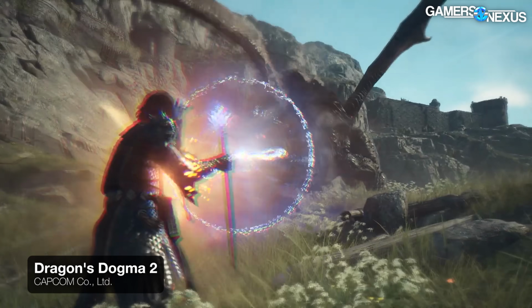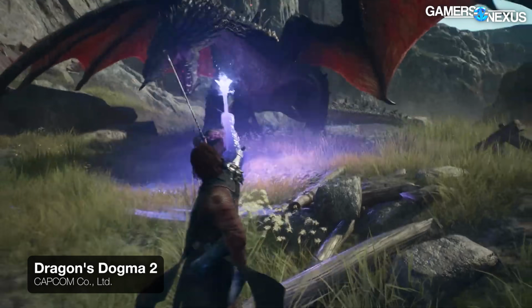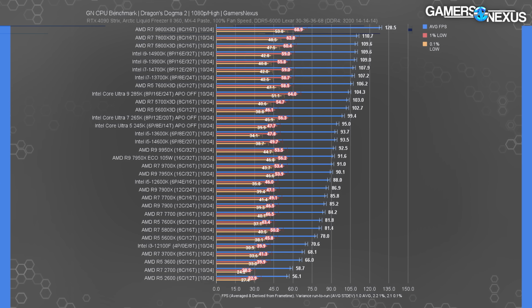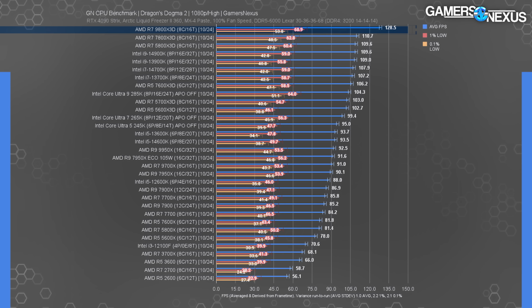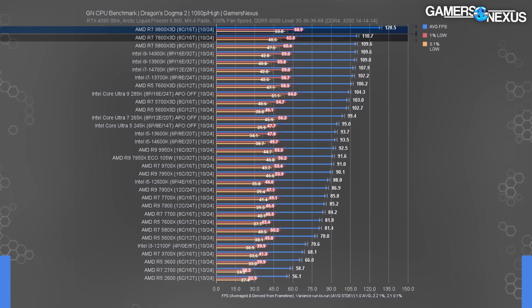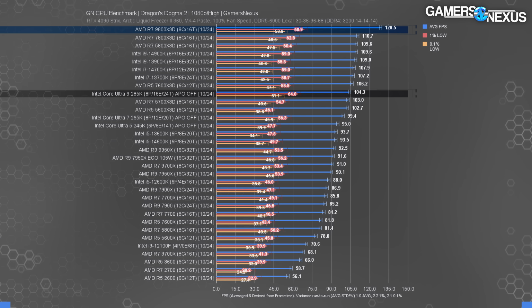Dragon's Dogma 2 is a 2024 title that's extremely heavy on the CPU. This one had another breakout success, where the 9800X3D doesn't even take a second to identify with how it breaks away from the rest of the stack. The CPU holds a 16% lead over the 7800X3D, which was already the best gaming part before that. Intel isn't even close here.